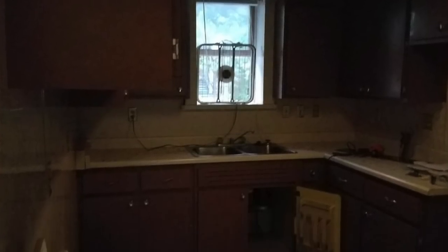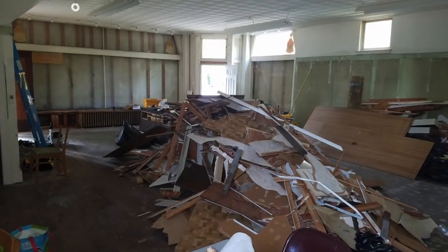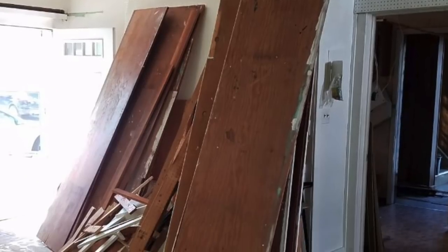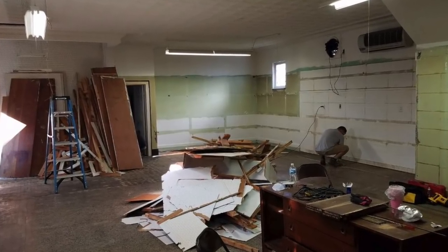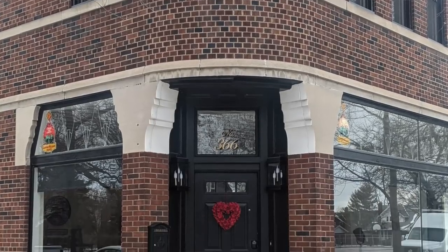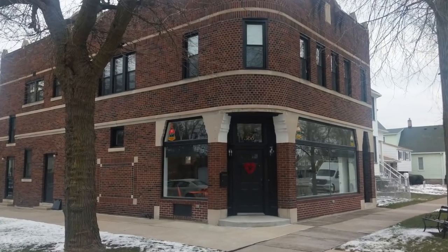Here's some before pictures. And these are some shots of the front of the store / house. She's done a really, really good job.